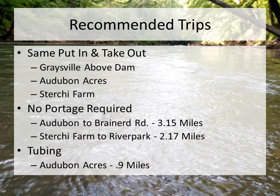Audubon Acres, of course, we've got the 2 access points at the same property. They're about a mile apart. So if you just wanted to do a short paddle or something like that, tubing, you could put in at the upper and get out the lower, and you'd still be at Audubon Acres. Sturchy Farm and below, the water's still enough that you could paddle back upstream pretty easily. So, like I said, you could put in at Sturchy Farm and get down to the river, then paddle back up. You could do the same thing at the River Park. Not much current down below there.